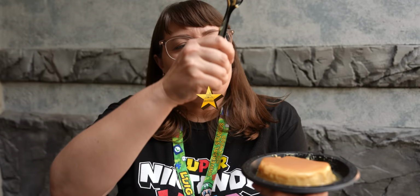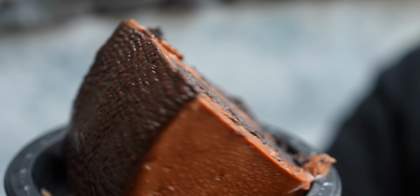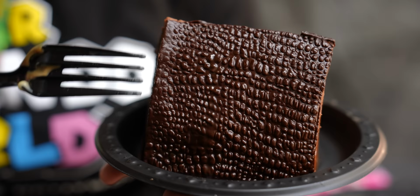Ordinary adventure star. I also got a dessert. The one I'm gonna try is called the T-Rex Chocolate Tres Leches Cake. And what is cool about this is it almost looks like dinosaur scales or something on the back there. I love the attention to detail. Look at that.